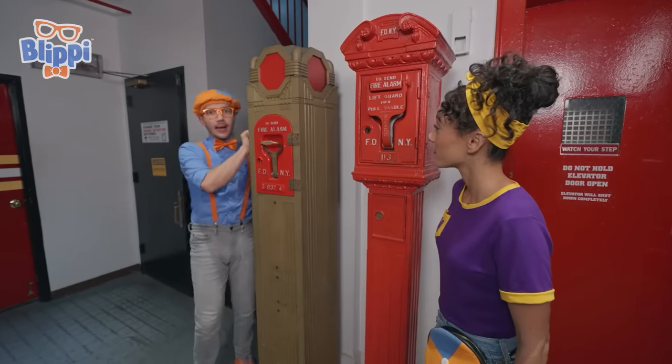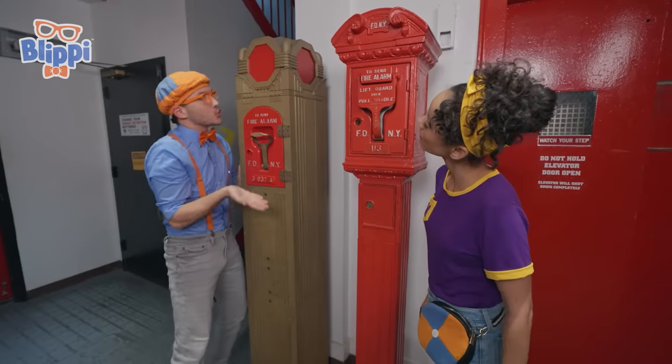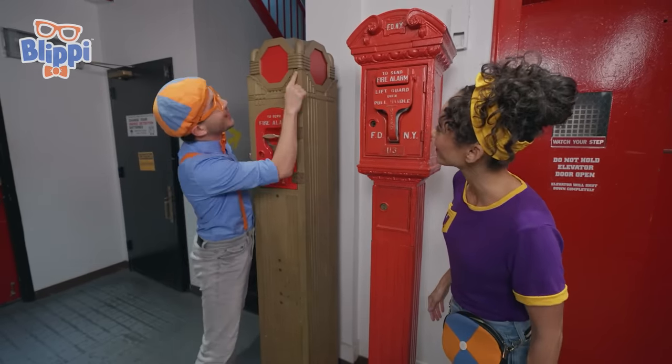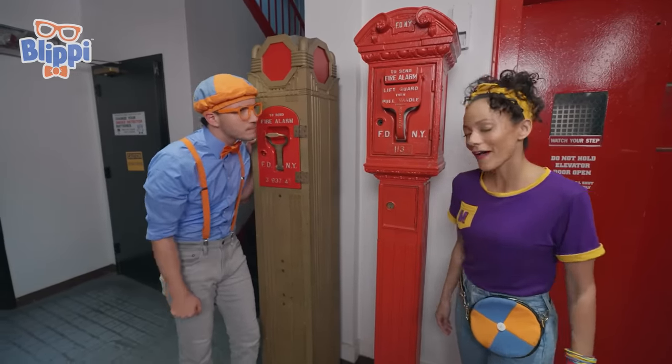Whoa, and they're made out of metal. Yeah, nice and sturdy. This one's so pretty. Oh, it looks so old, like Rockefeller Center. You're right. So beautiful. That's awesome. Speaking of fighting fires, I wonder what firefighters used to wear. Oh, well, I'm glad you asked.